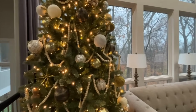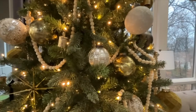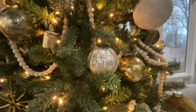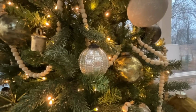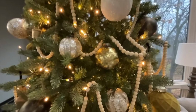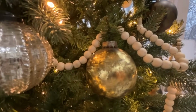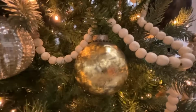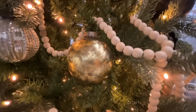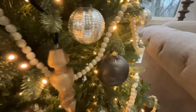Here are the ornaments on the tree. And I actually ended up using a few of these because I had too many for that bowl, so we put those up there. Here are the gold ones that we just kind of eliminated the shine on. Here's a black one.